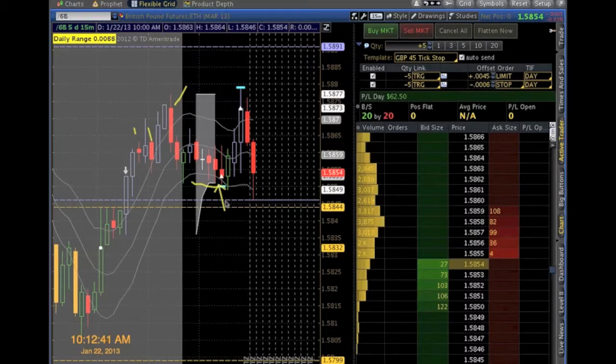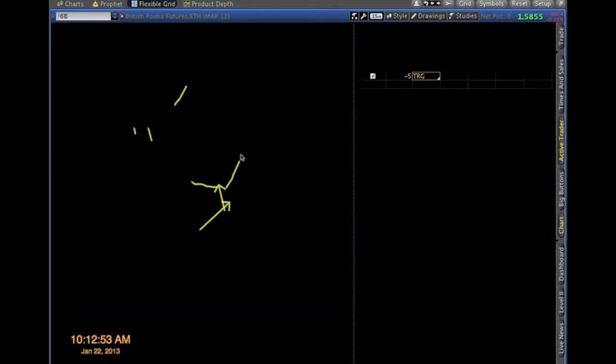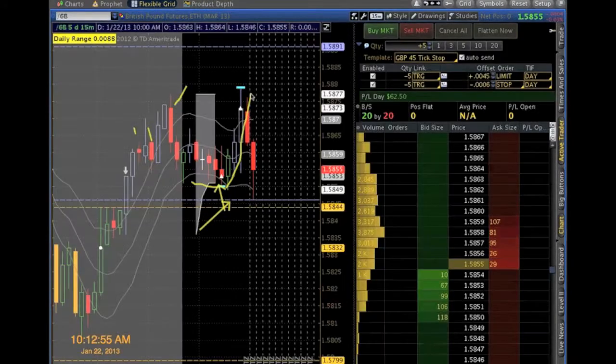I got a little greedy and moved my stop down to the profit pivot bar, and then I went and started screwing around in the kitchen. When I came back, this happened. I had been stopped out for a third time.